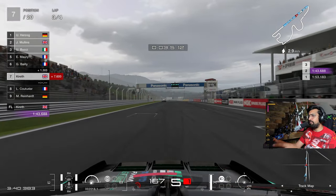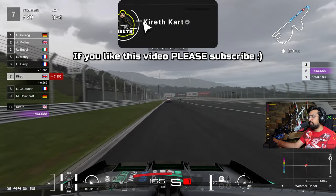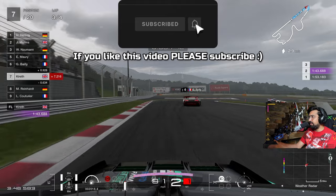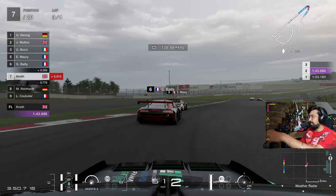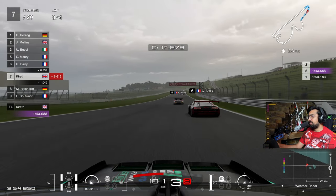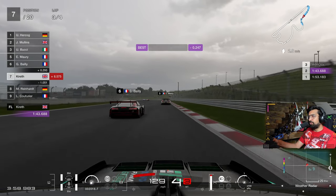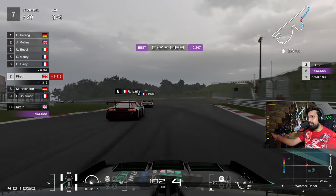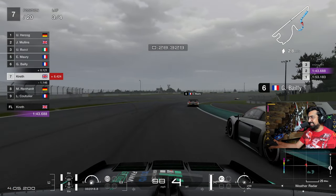Looks like it's getting very overcast here. I hope it's not going to rain. Get the radar up, because I don't think I have the wet and intermediate tyres there. So fingers crossed it's not going to rain. Just getting a bit overcast. Okay, it is going to rain. Right. We're going to find out what this thing is like on slick tyres at Fuji. Oh my word. I was not expecting this.